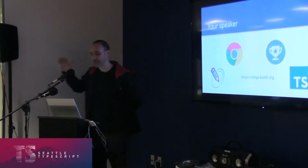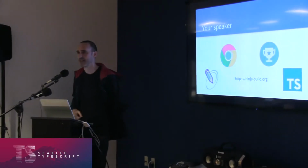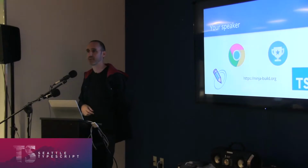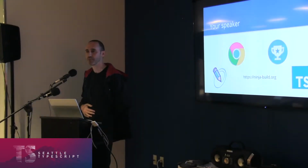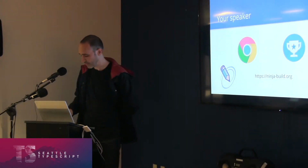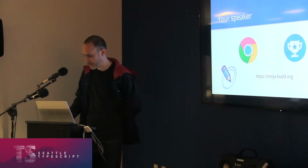I'm Evan. I'm from Google. I worked on TypeScript. I work on some of these things. If you recognize those icons, I'd love to talk about them some other time. On the right, I got TypeScript there. I'm part of Google's TypeScript team. We're responsible for making TypeScript happen at Google, and it has happened at Google. But we've been working on it for approximately 4 years.